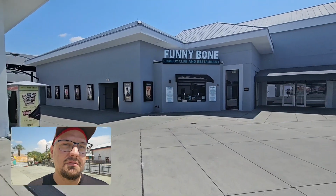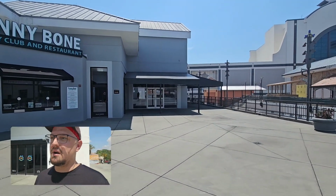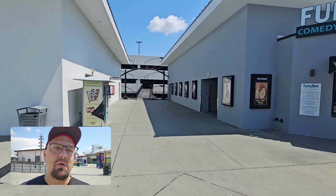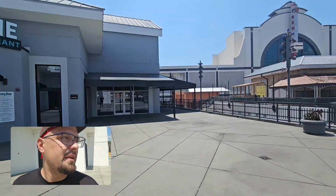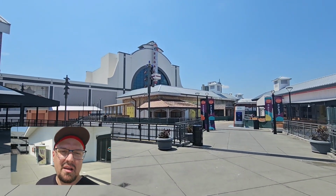And here's the Funny Bone Comedy Club. This is the bar area I was telling you about over here to the right. And then the main room is in this big building here. There's a parking garage back that way. Oh, and there's also a movie theater over here.